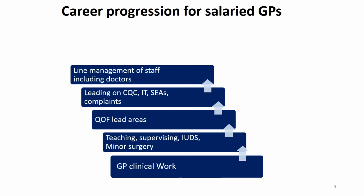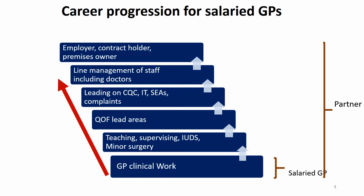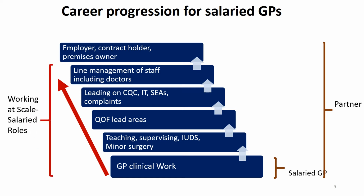And then line management of other staff, including doctors. And then at the top of the ladder, you're an employer, contract holder and premises owner. And there was a big contrast between the role of the partner and of the salaried GP. As we've moved towards larger organisations working at scale, salaried GPs may have roles at several of these levels, and it's important that these roles are reflected in their job plan and also in their pay grade.